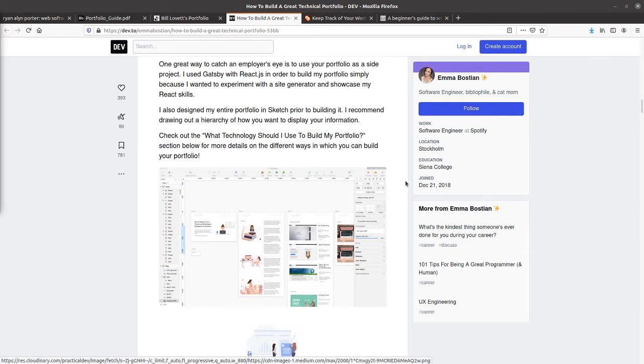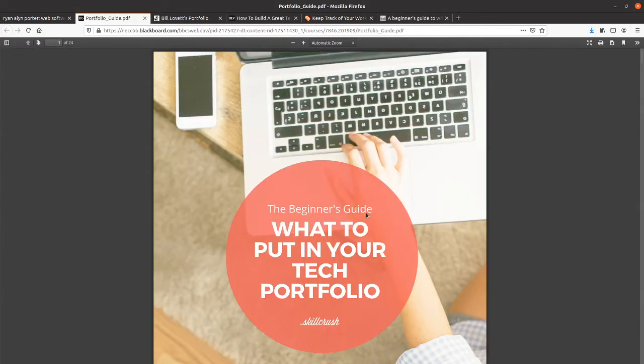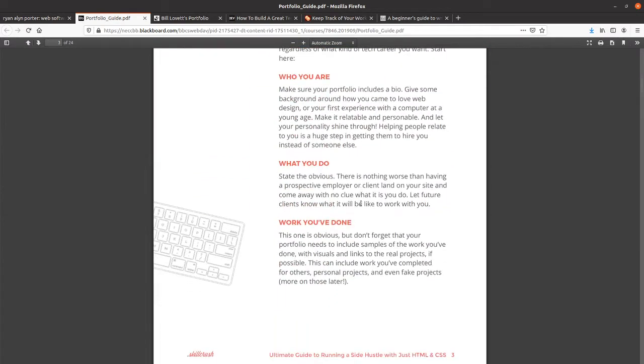You want to show off whatever it is that you're really good at. So let's say maybe networking isn't your thing, servers aren't your thing, technical documentation is your thing. Then maybe what your portfolio should consist of is all of the beautiful technical documentation that you've created. And every time you have a new project or a new thing that you're working on, you can add it to your portfolio.